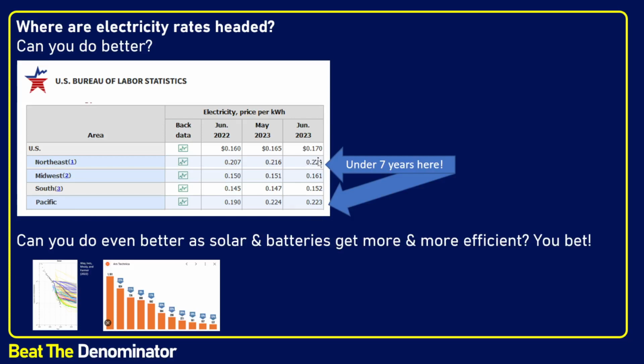Like there's quite a few spots in the US where you pay 35 cents a kilowatt hour. But if you're in the Northeast, or if you're in the Pacific, which, by the way, the US being the US, there's a lot of people living in the Northeast in the US, then your return is under 7 years now. Now your return on investment is under 7 years, so that's getting even more compelling.